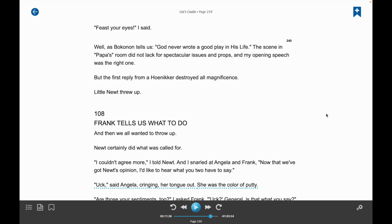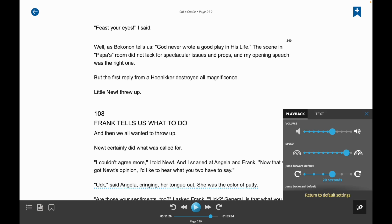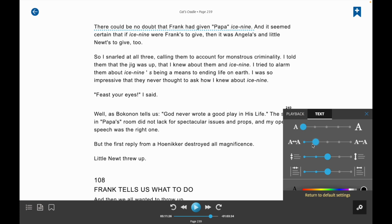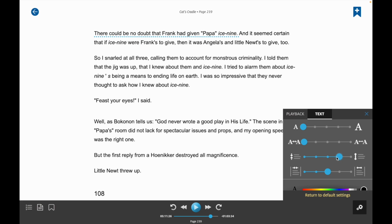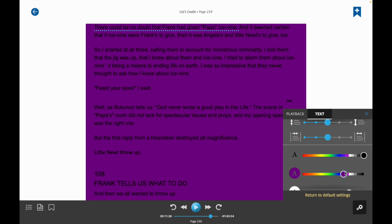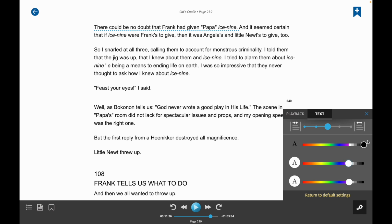Right, so we're now in a book, specifically Cat's Cradle, and before I show you the magnum opus of Learning Ally, which is the human-read narration, I want to briefly go over some of the settings. So of course the book is broken down into both chapter segments and pages, and of course in the settings you can change the volume, the speed or the pace of the narration, and in the text you can change the size, the spacing of both the text and the paragraphs. You can also change the color of the text, the highlighting of the text, and the highlighting bar that moves along as you're reading.